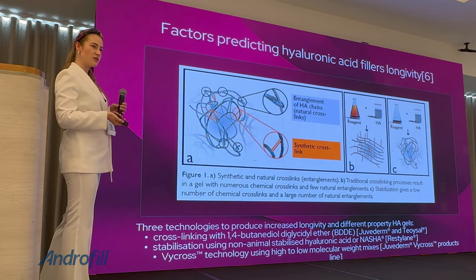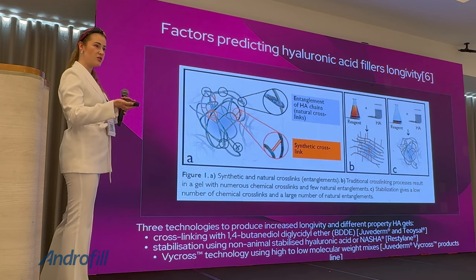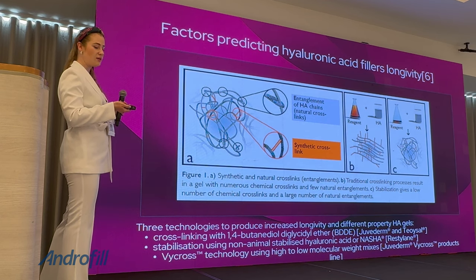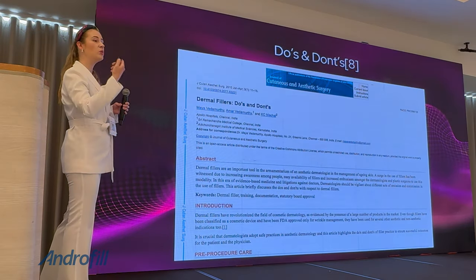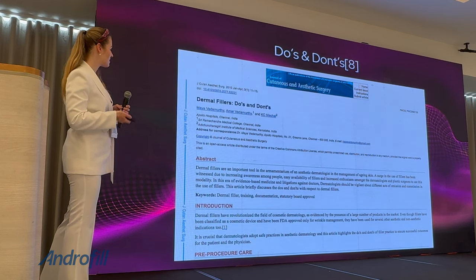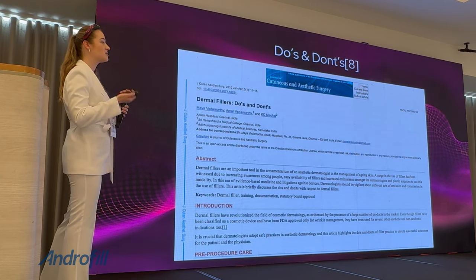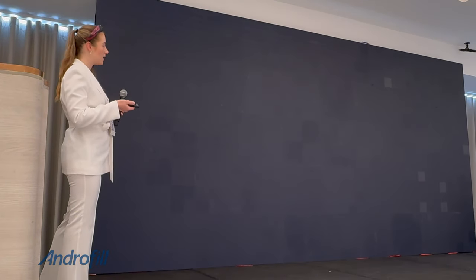And there is non-cross-linked hyaluronic acid, which doesn't give a high longevity for volumization. However, nowadays there are a lot of different techniques, mainly to increase the longevity. This is a very good publication from 2010, which I recommend reading, with an overview of the do's and don'ts of fillers, because regardless of the application, they are generally speaking the same.